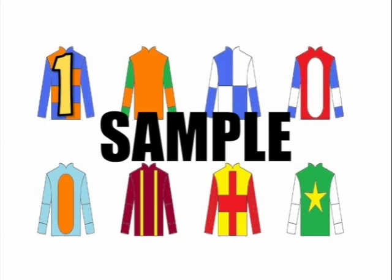Horse number 1. If it likes the look of the fences, then this one could go all the way. Number 2. How many tickets have you bought on number 2? It's a pity now that the refund desk is closed. And horse number 3, the distance could be a little too much, but he's in there with a great chance.